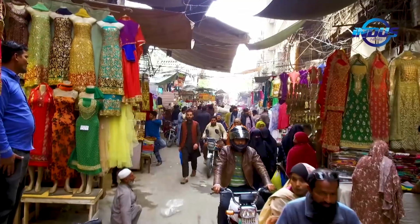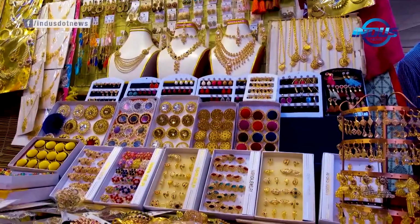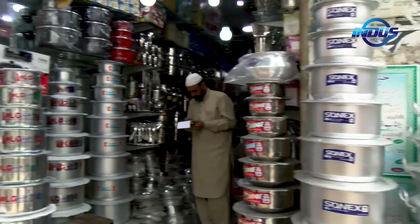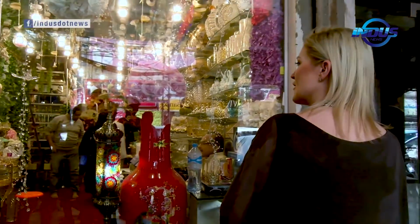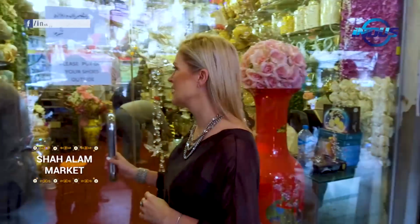Shah Alam Market has been a thriving center of commerce for centuries, and there are thousands of shops in this market. Look at all these gold lamps. Wow. Look at these vases and lamps.